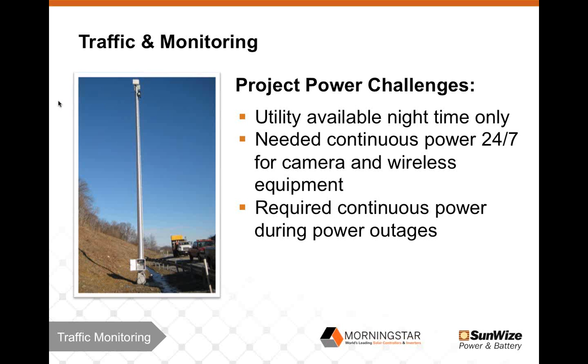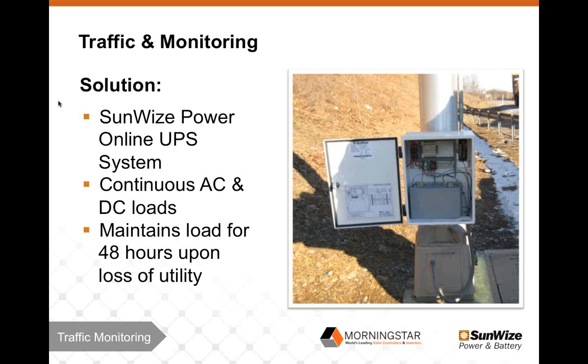And then during the day when the lighting bank turns off, the Power Online uninterruptedly goes into effect, powering the actual camera and then the wireless device. The beauty of this one is that if you have utilities, you can still run when the utilities are not there. This is one of the main solutions that we use for a lot of traffic, the UPS. It can be continuous AC or DC loads, and we can actually go up to 48 hours. A lot of guys choose to do 8, 12, 24, 48.